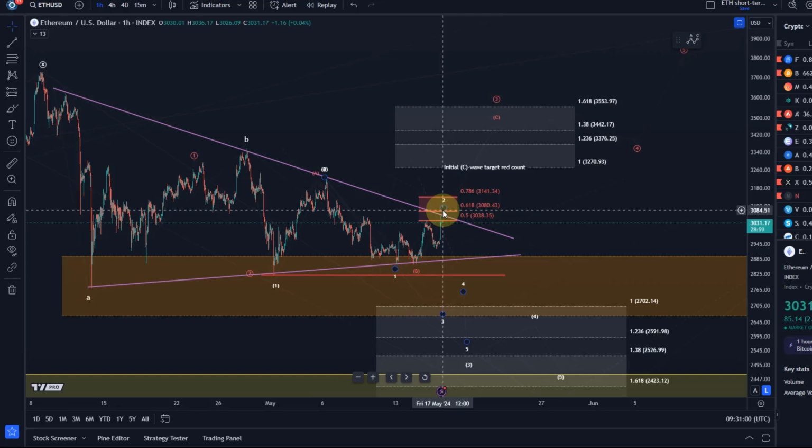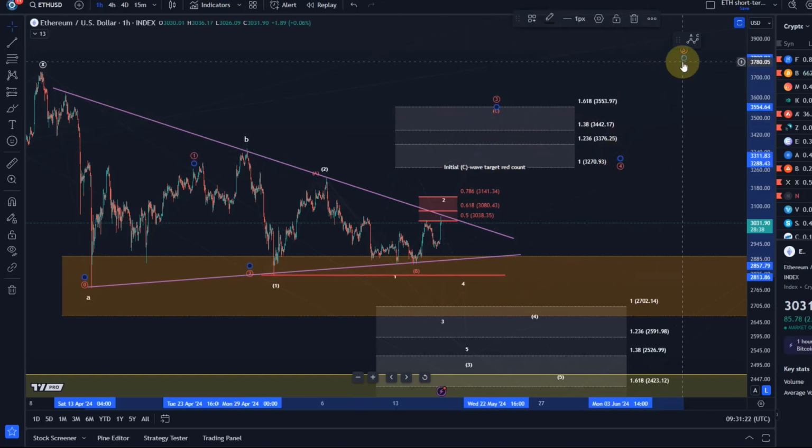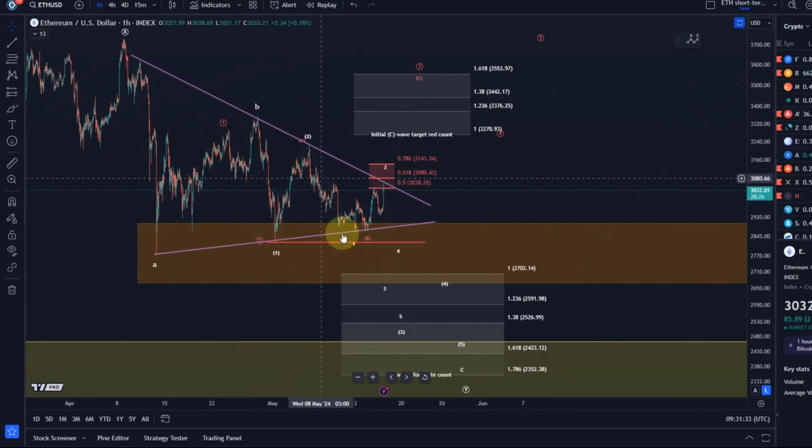And in the red scenario, we want the price to actually get towards 3,440, 3,550. This would be the ideal target range for that sort of C wave of the third wave. That's ideal. I explained that in yesterday's video, rather on the higher end in that overall Fibonacci range. And then if we get another wave 4 and 5, only then can we say that the market has really bottomed on the 13th of April. It would be good for ETH, but at the moment we're just witnessing short-term fluctuations.